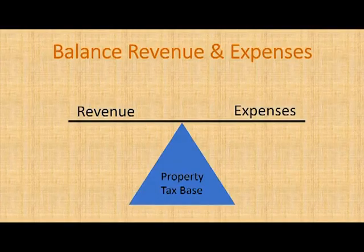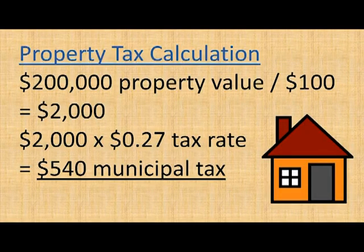The grand list serves as a tax base for property taxes. To balance revenue and expenses in the budget, the town will determine how much needs to be raised from property taxes. The municipal tax rate is applied to each $100 of assessed value to determine property taxes for the next fiscal year. For example, if a property value is $200,000 and the tax rate is 27 cents, the municipal taxes due would be calculated like this.